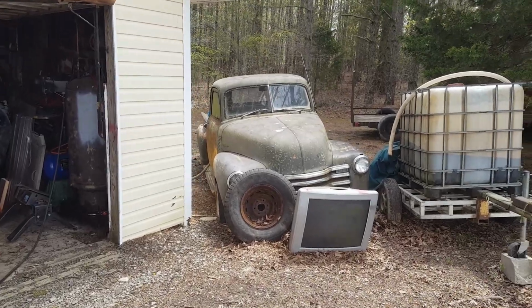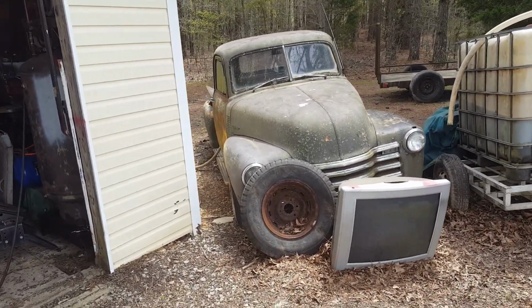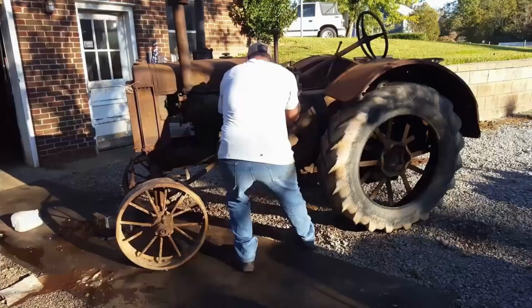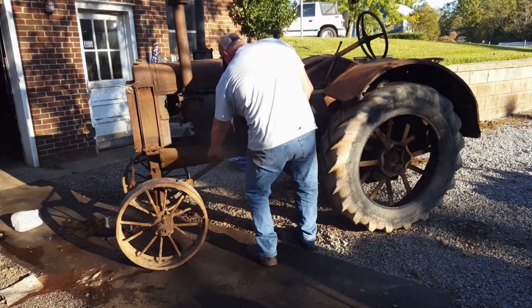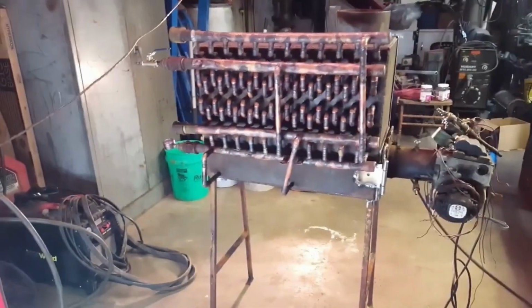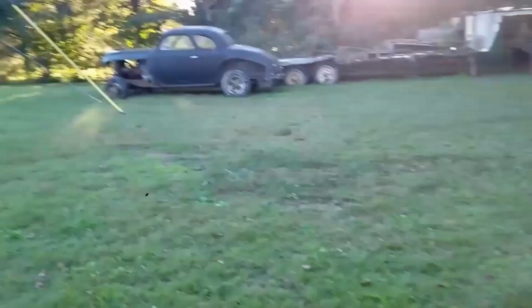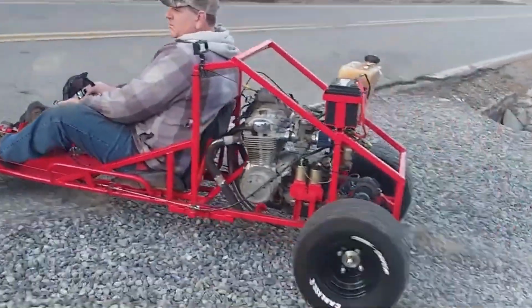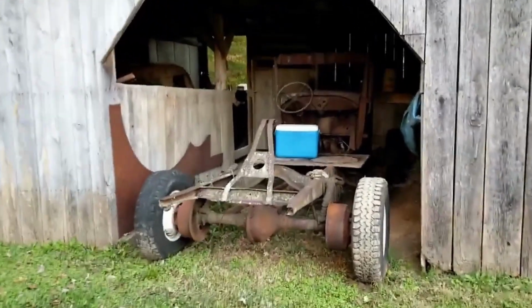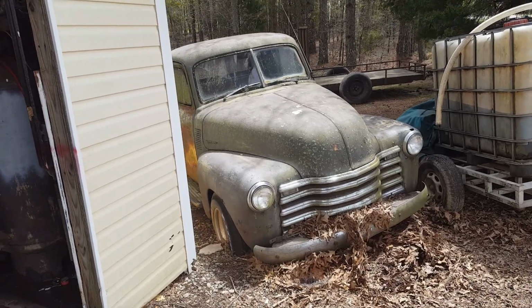You might remember this old truck from a Fiery Dragon episode. Remember I said that we would do a video on it? Well, here we go. It's a 1953 Chevrolet pickup, short bed.